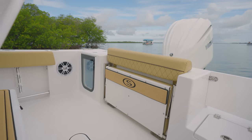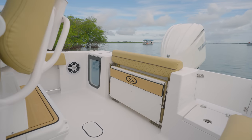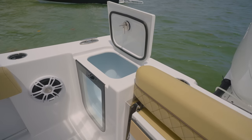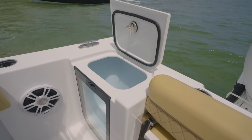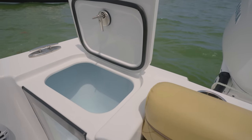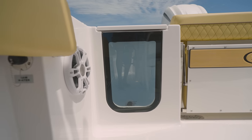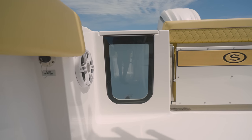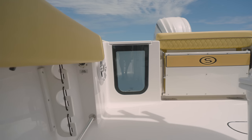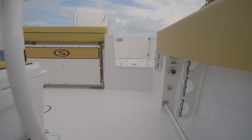A class first on the Open 232 is a 25-gallon aquarium livewell. This livewell fills the starboard side of the transom with a beautiful piece of glass that is not only functional for keeping a close eye on your bait, but it is also aesthetically pleasing and adds a yacht-like feel to this 23-foot center console. When it's time to hit the sandbar, the livewell can double up as an extra cooler.